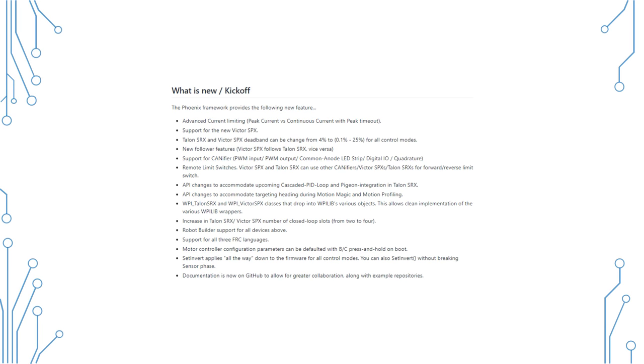But we've supported that new device and another new device called Canifier, which is a sort of general purpose device that supports LED, common anode LED outputs, PWM inputs, PWM outputs, GPIO, quadrature. Basically, it's meant to take a subsystem that's not on CAN and canify it. And once it's on the CAN bus, then we can leverage some direct interactions between Victor SPX and Canifier and Talon SRX and Canifier.